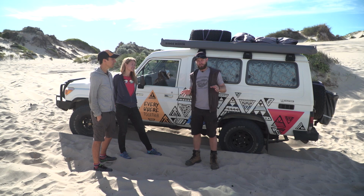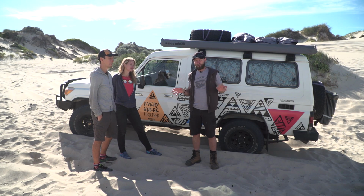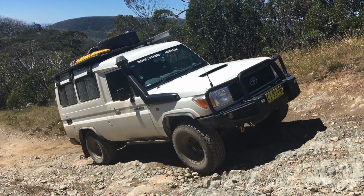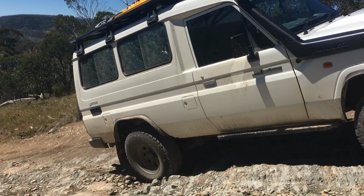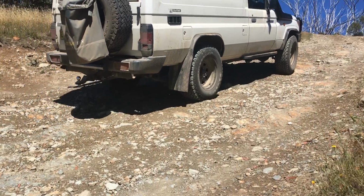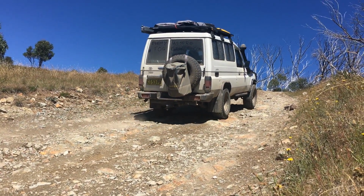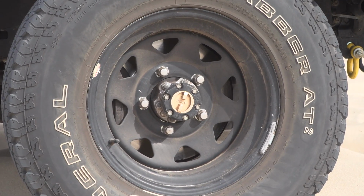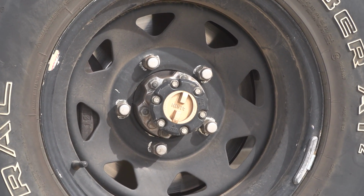Now onto tyres and lift, and this is a good one to show people because it's fairly stock, isn't it? Yeah, correct. It's kept fairly stock. You've even got the stock size tyres on it. Actually, you've got one size bigger, I've noticed. One size bigger, yeah. So you've got General Grabber All Terrain AT2s.